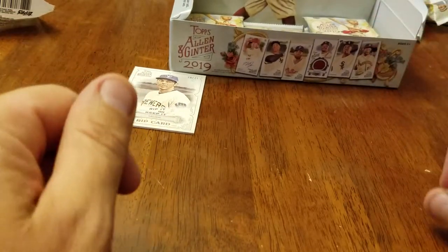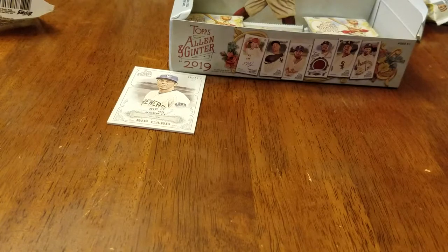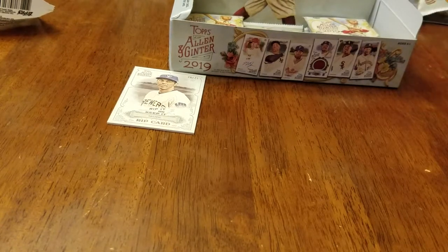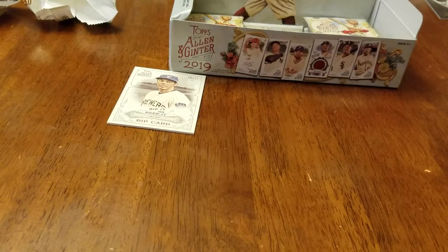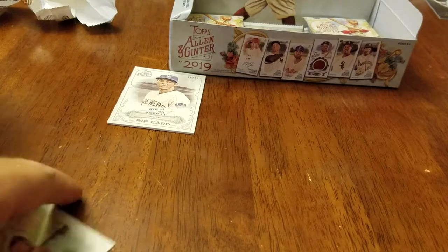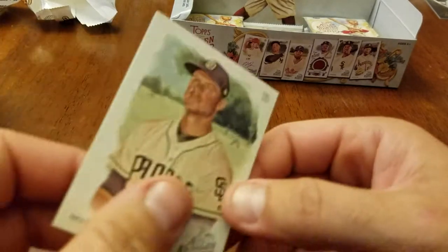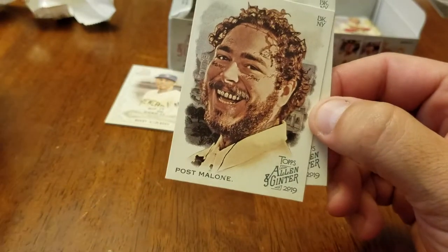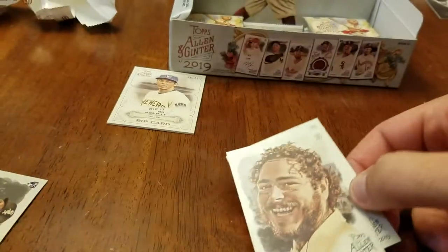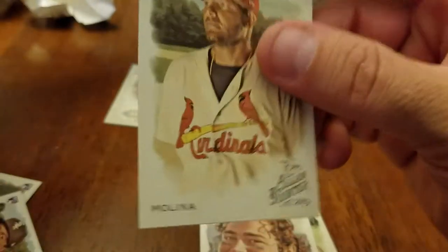Let's see what we can get in here. I never get a rip card, Daddy. You got the top loader rip card. Oh, yeah. Remember? Yeah, it had stained glass in it. Myers. Post Malone. Another big Corsi. Okay, Melina.